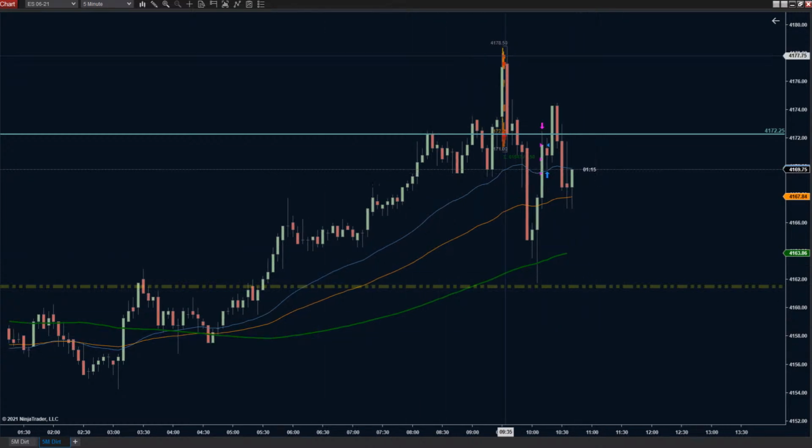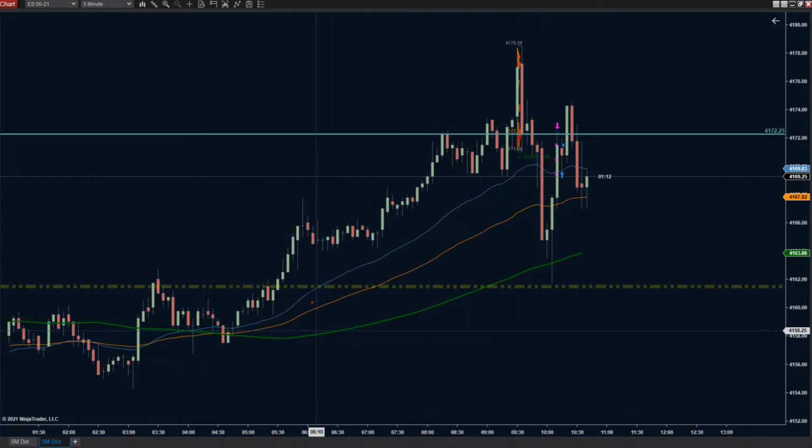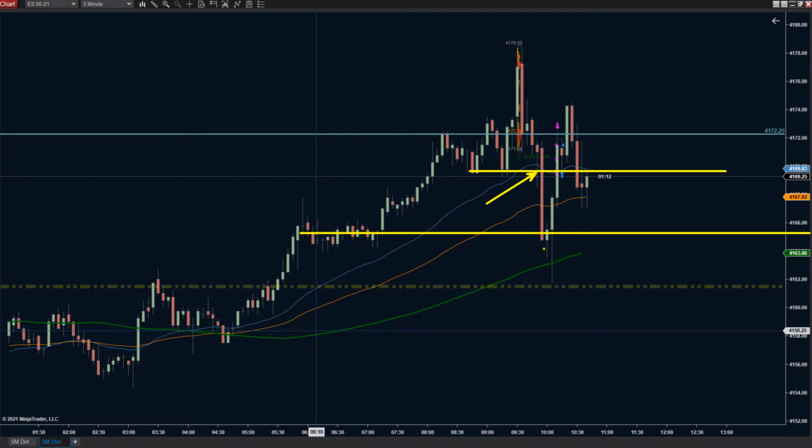Let's say you wanted to be a buyer on this pullback, but I don't know where I want to be a buyer. The zones that we talked about earlier, if you remember, if you rewind on YouTube, we're back here. Obviously, that wasn't perfect by any means, but it was back to that zone or at the lows. Well, this one obviously didn't hold. So the next zone of interest would be down here.